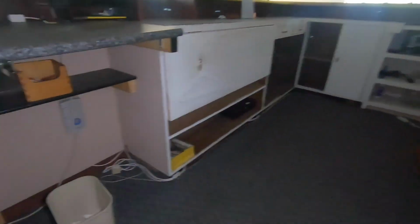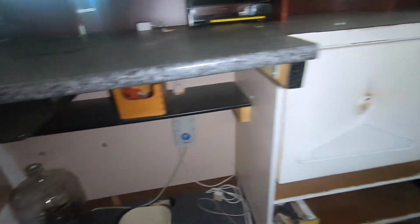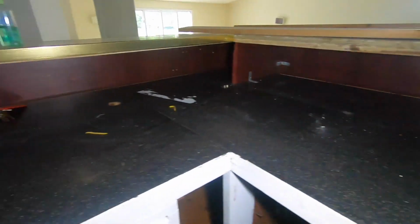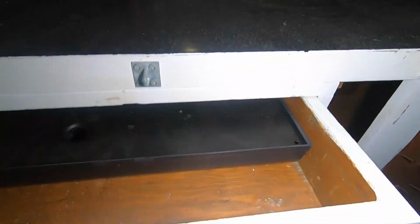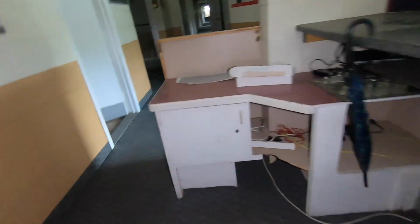Move our way on in. Here is behind the main reception desk. Not much going on here. We do have some chess boards, some checkers. Some nice ambient music to have on in the background while you're checking people in. Printer. That is about it. What's in here? Remote control. And there's a cash box in there. Got some keys.